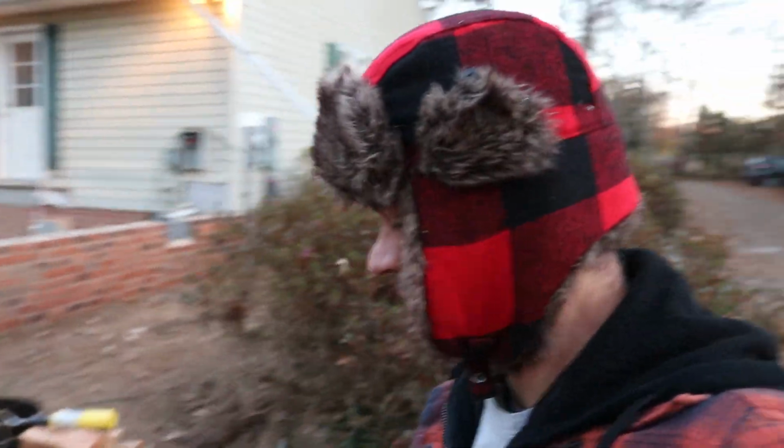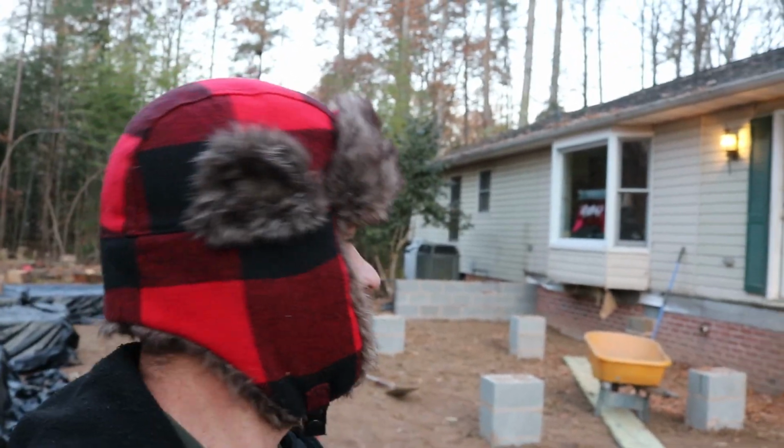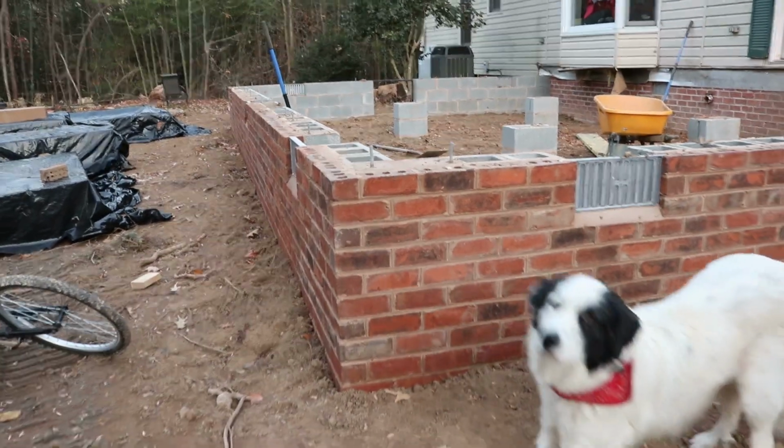Today we're working on getting the box filled. There's one more inspection. It's called the box inspection. We've got to get down our flashing, our sill plate, our girders, and our joists. It's going to be a big day.